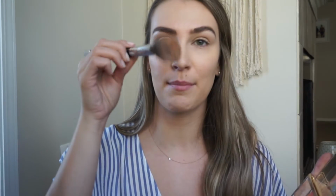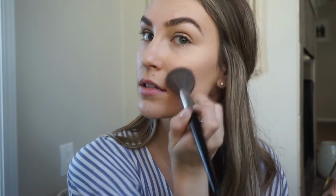And I'm just gonna take my angled bronzer brush and I'm just gonna bronze my cheeks. This makes your skin just look like sun-kissed, like you just got back from vacation, and that's what I always want my skin to look like. Same bronzer and literally just dust it on my eyelids.